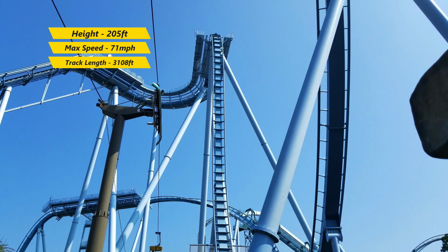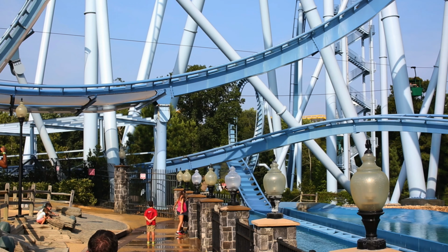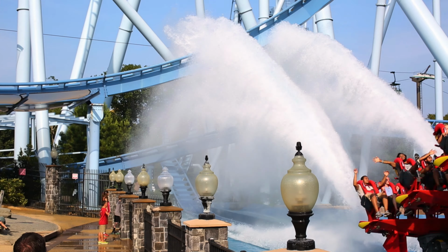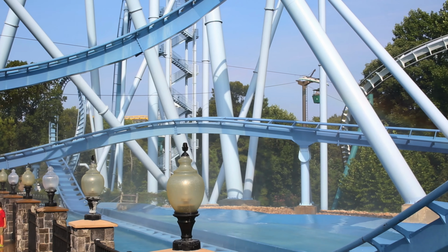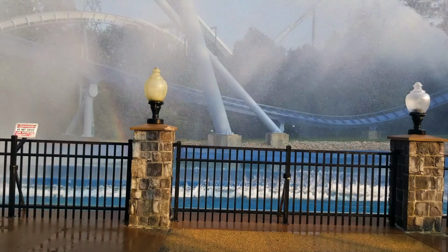The splashdown near the end of the ride is another neat element, as those riding the roller coaster feel as if they're gliding across the water. And by standers, they can either get hit by the giant rooster tails of water as they crash down to the earth, or just stand out of the splash zone and enjoy the view.